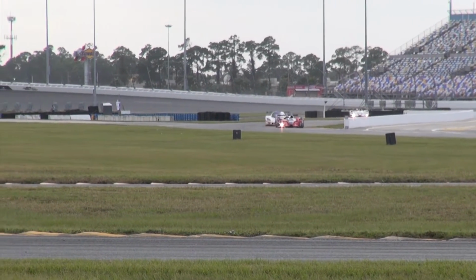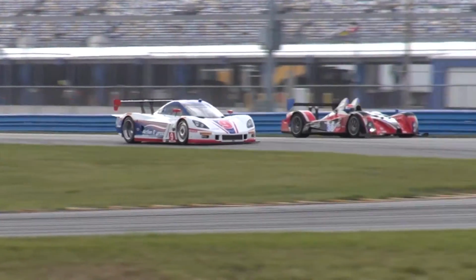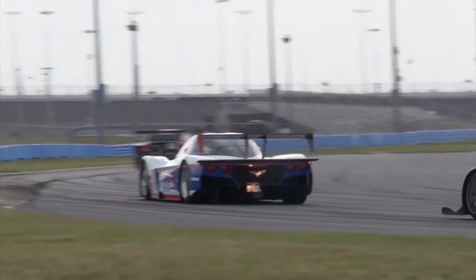Bradley did a great job, showing consistent speed and acclimatizing to a new car so quickly. There is still lots to learn, but we are now very excited about the roll before the 24 and the big race itself.